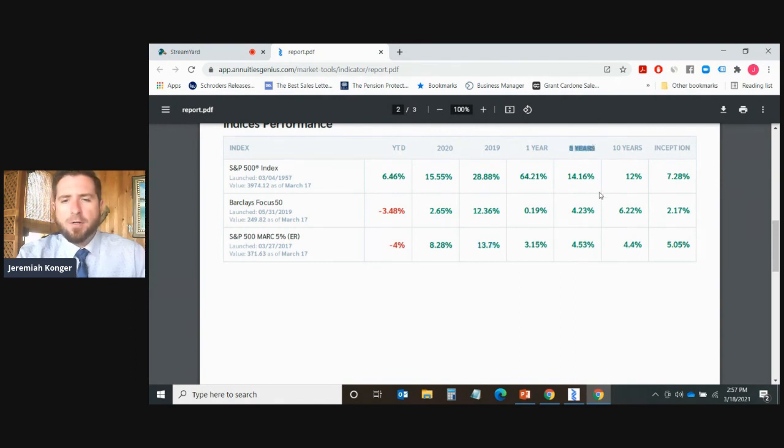And then now let's look at the 5 years. The last 5 years, the S&P at 14.16, the Barclays Focus 50 at 4.23, and the S&P 500 Mark 5 at 4.53. And then 10 years, 12% on the S&P 500 index, 6.22 on the Barclays Focus 50, and 4.4 on the S&P 500 Mark 5. These numbers are year to date, so it's up to this point, looking back over the last 10 years. And then here's an interesting stat: since inception, 7.28%, 2.17 on the Barclays Focus 50, and 5.05% on the S&P Mark 5.